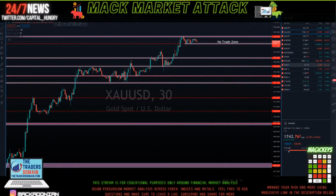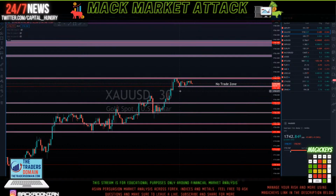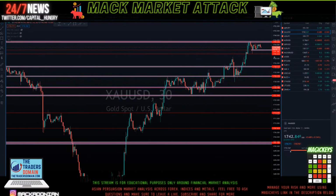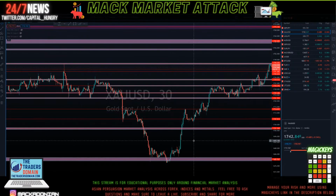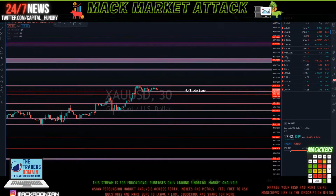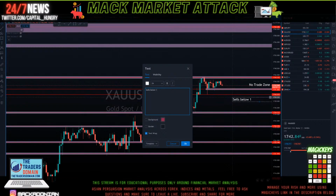Yeah, so no trade. I believe it would be best to look for sales if and only if we start breaking below this wick right here. That would be safer. Other than that, I'm not taking any sales. Sales right now on gold, hell no. Does not make any sense. Unless you go for 15, 20 pips easily, but we need to break below that area to continue down here and get our retest. So sales below 1740.